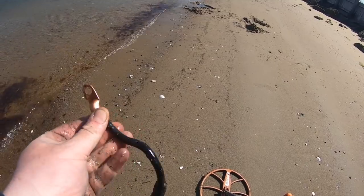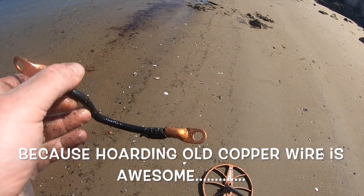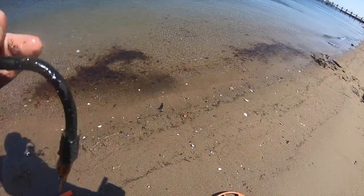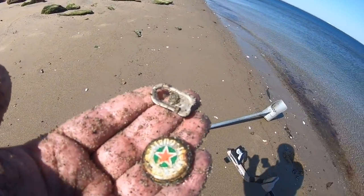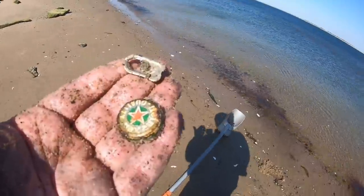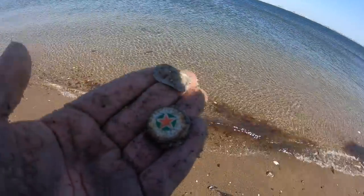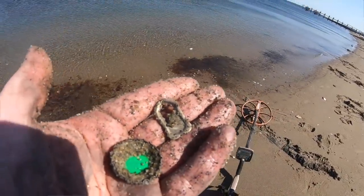Wow, look at this. I don't know if this is an old set of jumper cables. That's pretty cool. They don't look like this anymore. You know, I was getting ready to say, wow, no pull tabs or bottle caps. They're everywhere, even here. But it says something that an hour into this hunt is the first time that I'm seeing it. It's not modern garbage here.